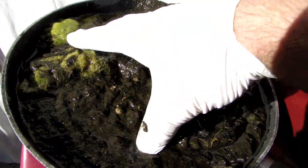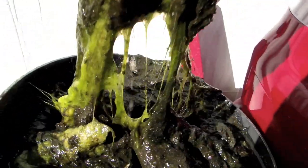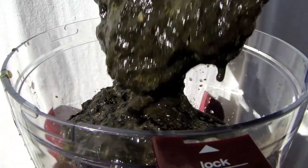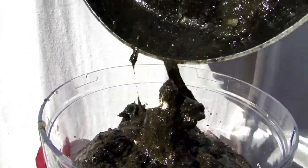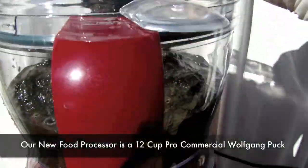So we're going to go ahead and put this pond scum right into the food processor of the Shandar 3000. And this is the new Wolfgang Puck 12 cup processor. It features a powerful 800 watt motor.